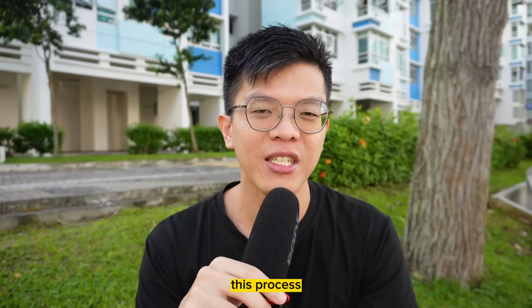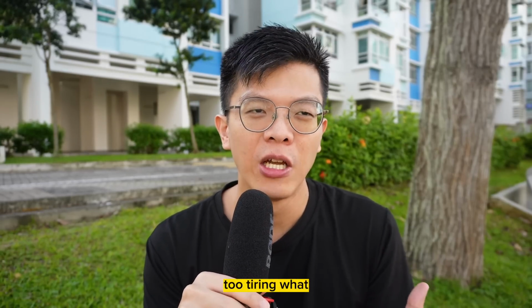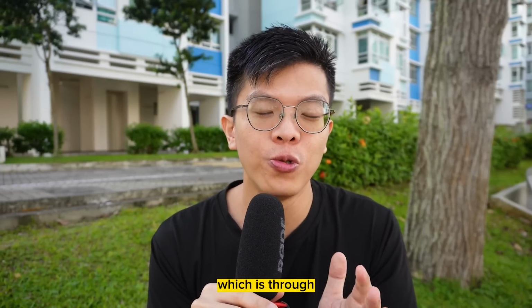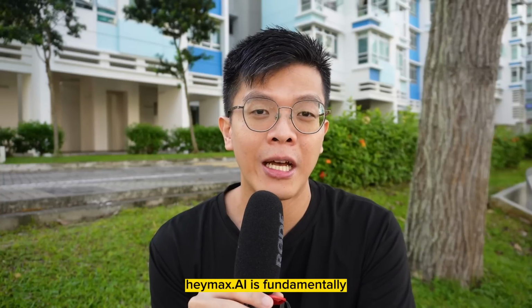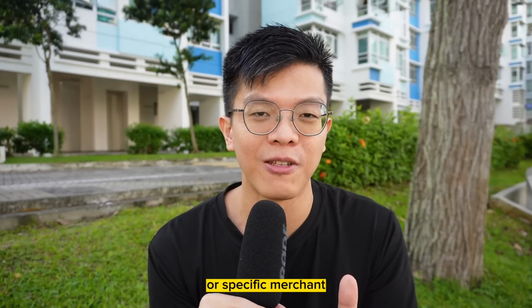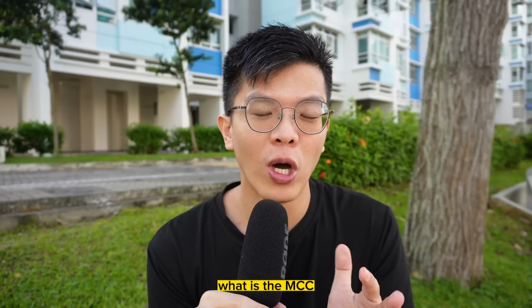But some of you may find this process too tedious, too tiring. What if you want a shortcut, one-way method? Then I can show you the next method, which is through Heymax.ai. Heymax.ai is fundamentally a search tool whereby if you key in this particular or specific merchant, it will show you the results of what is the MCC.